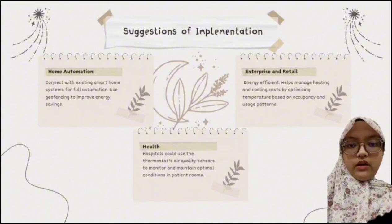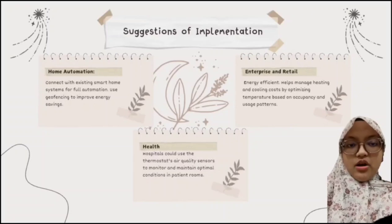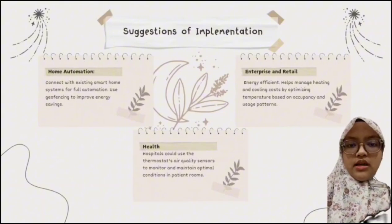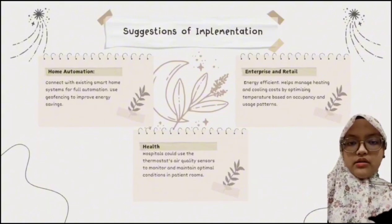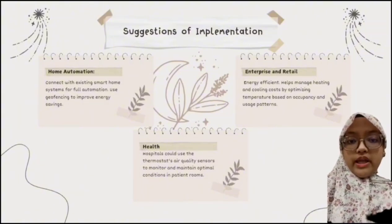Secondly, in the health field, hospitals could use the thermostat's air quality sensor to monitor and maintain optimal conditions in patient rooms. Lastly, the enterprise and retail industry could use this device for energy efficiency. It helps manage heating and cooling costs by optimizing temperature based on occupancy and usage patterns.